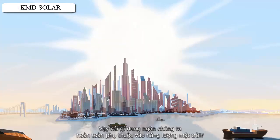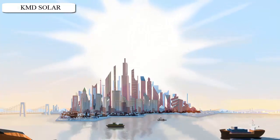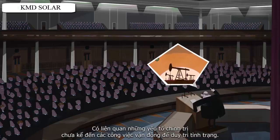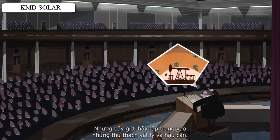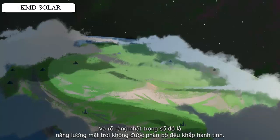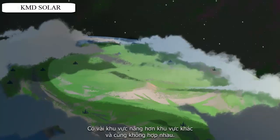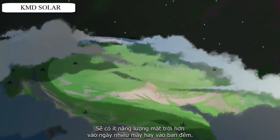So what's stopping us from being completely reliant on solar power? There are political factors at play, not to mention businesses that lobby to maintain the status quo. But for now, let's focus on the physical and logistical challenges. And the most obvious of those is that solar energy is unevenly distributed across the planet. Some areas are sunnier than others. It's also inconsistent. Less solar energy is available on cloudy days or at night.